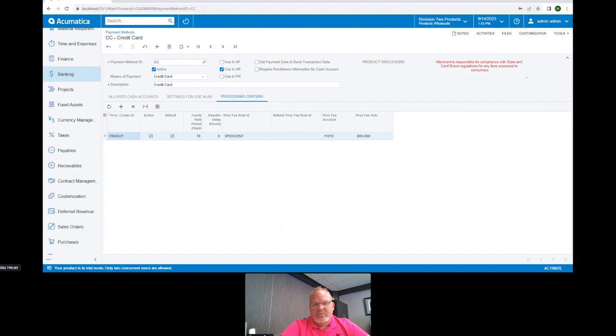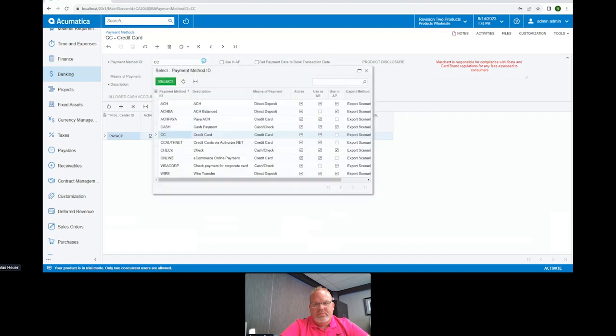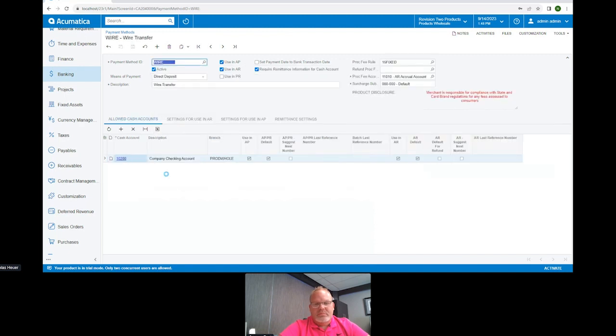Once you've configured the payment methods, I'll show you another example. Like I said, we don't have to work with just the credit card payment method. In this case, we have a wire transfer payment method. So maybe you're taking wire transfers, but you want to do a fixed fee. Here we've set the same settings, so that you can have a fixed fee associated to any wire transfers.